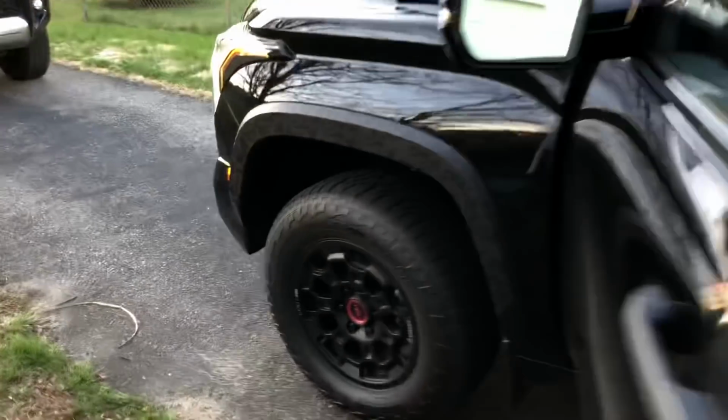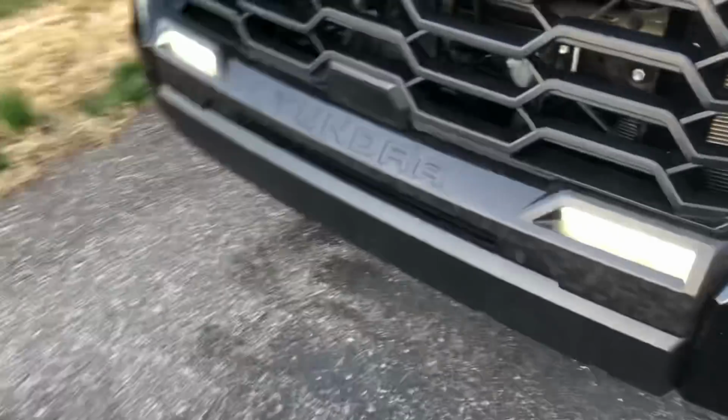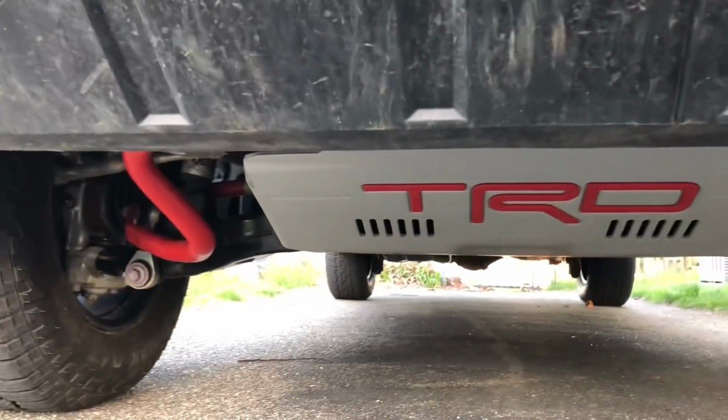Again, you get the great suspension. There's the skid plate. We should probably check that out, huh? Haven't done that yet. Look at those wheels. Oh, we're back to battery, everyone. Now, you're seeing this and I can't. Big TRD skid plate. Sway bar.